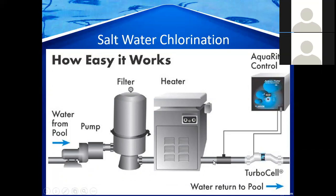And the salt system has a similar device. It doesn't work on pressure. It measures water flow. And if the salt system doesn't read an ample amount of water flow, it will not produce chlorine. And yeah, you heard me correctly.